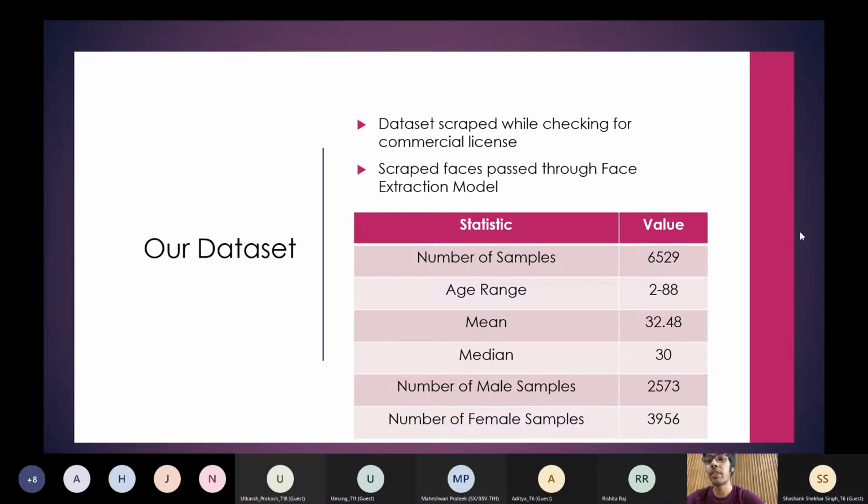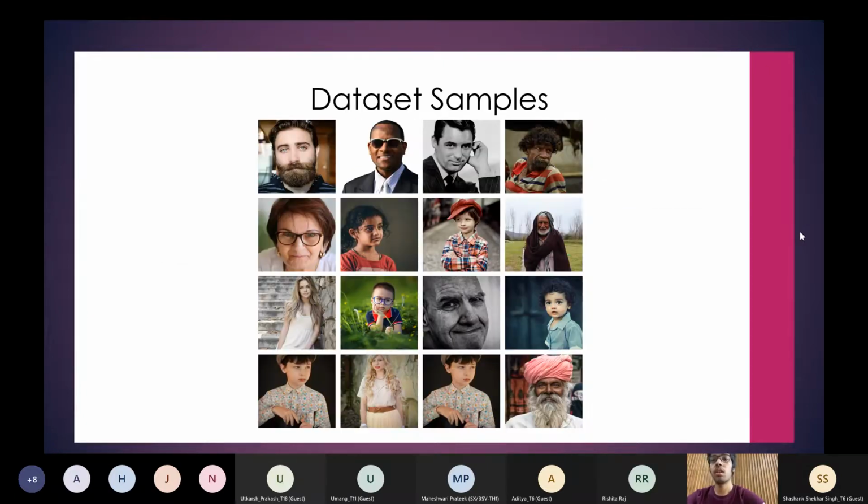Here are some statistics for our dataset. The age range is from 2-year-old to 88-year-old, covering a huge variety. Here are some samples from our dataset. As you can see, it shows considerable variation in race and ethnicity, so it can generalize well to different faces and won't face issues regarding that. Over to Shekhar.